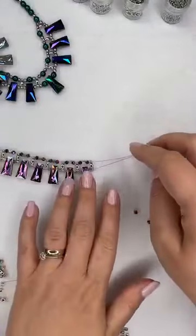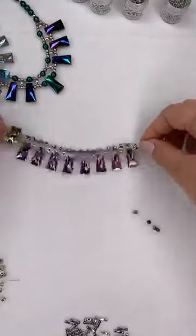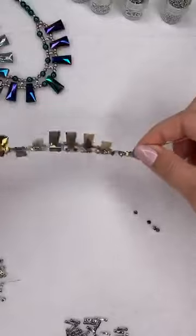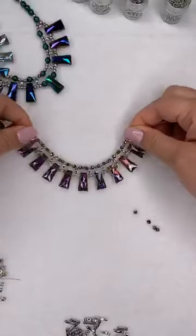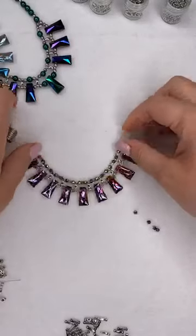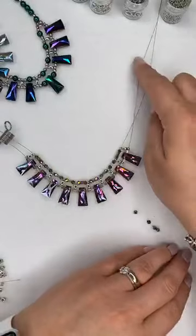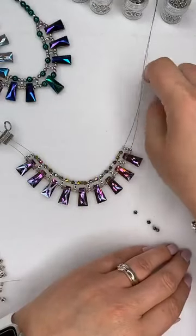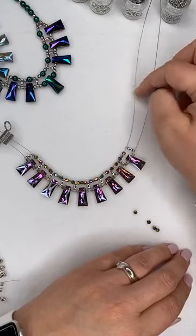Right, so we got 1, 2, 3, 4, 5, 6, 7, 8, 9. So we got our 9 on there already. Now, the next step, and if I pull the top and the bottom tight, you can see we got this really natural curve. Now, the next thing we have to do, I want to bring these two tiger tails into one. I mean, you could have two strings going to the back of your necklace. That's no problem as well. It's just going to be your design.